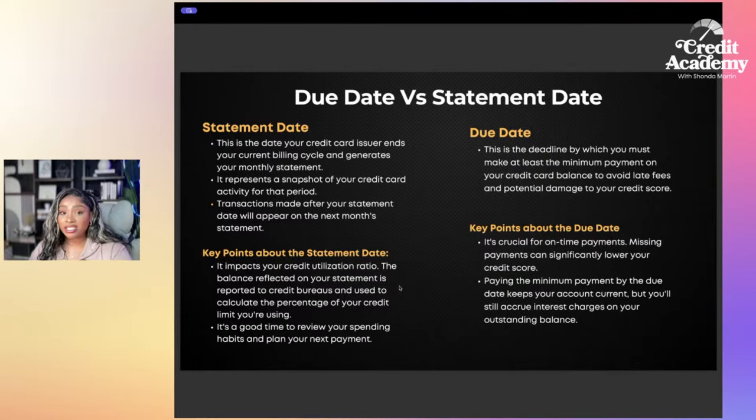Then unfortunately, it doesn't count towards this cycle. You'll be credited for next cycle. However, you've still got to make sure that your balance is below 10% come your next statement date. So make a habit of reducing your balance to under 10% at least 48 hours before your statement date. That is so important.